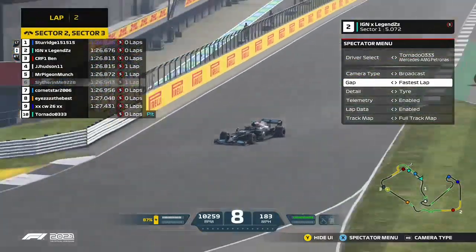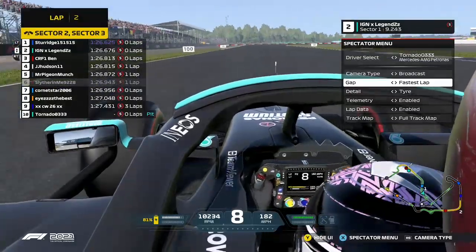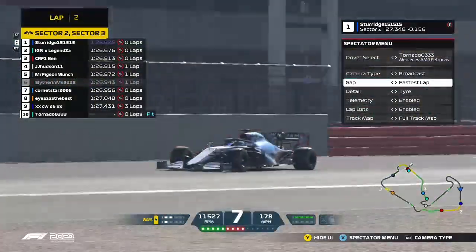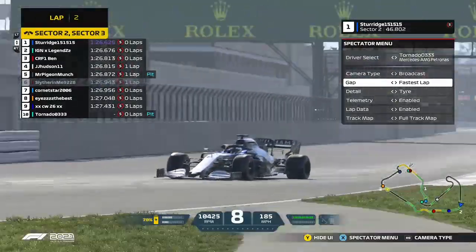Legends makes the line, as does Cornet Star, to start laps. Sturridge is a 10.5 up. Legends are going to find a bit more. Very well.